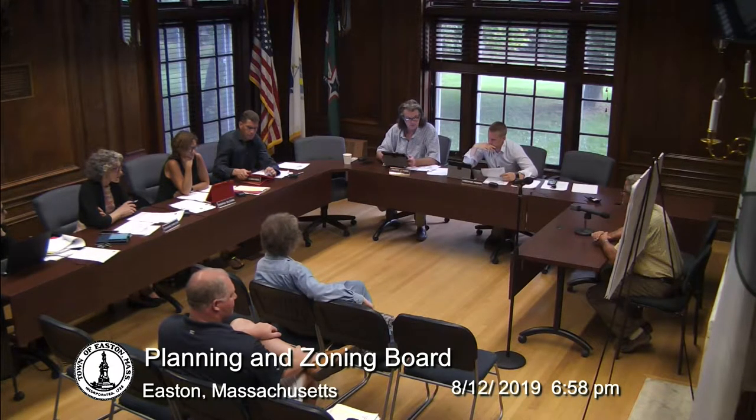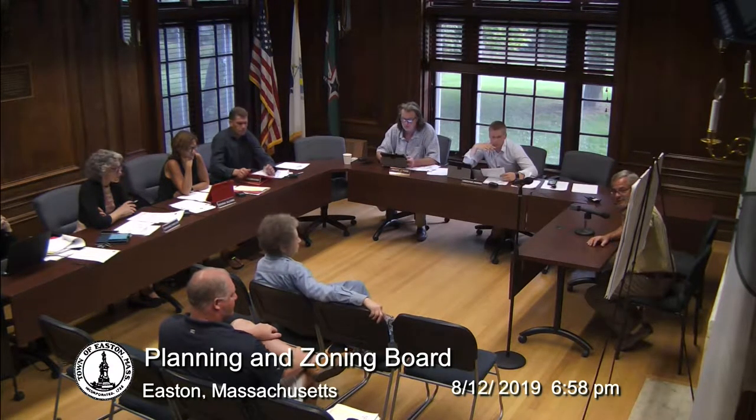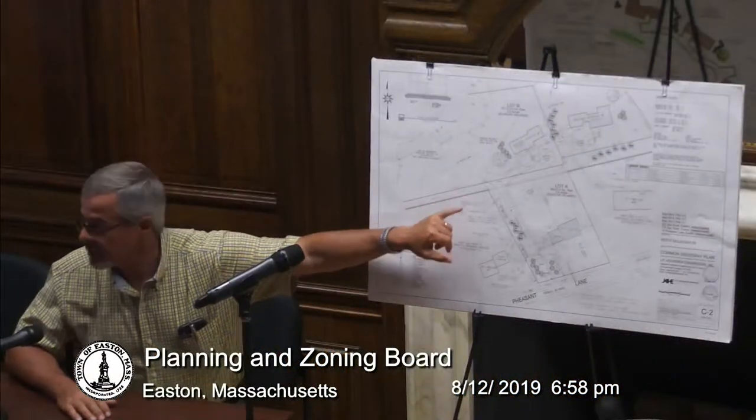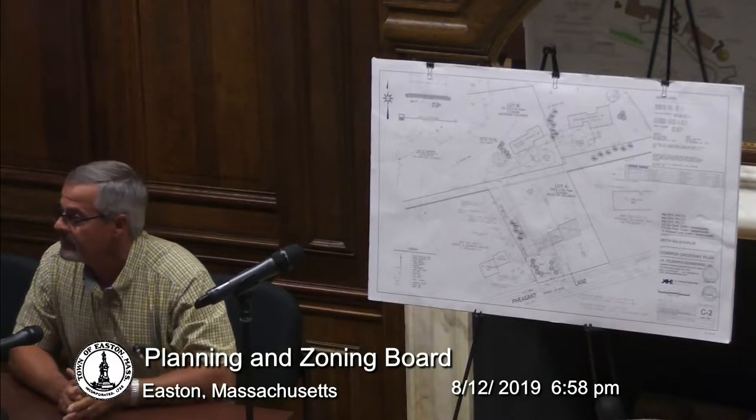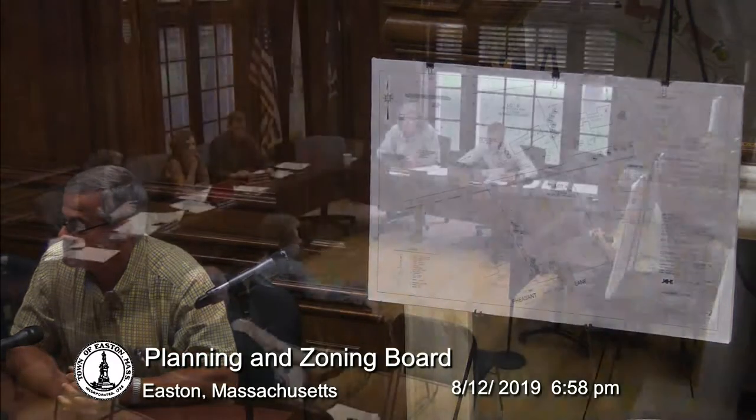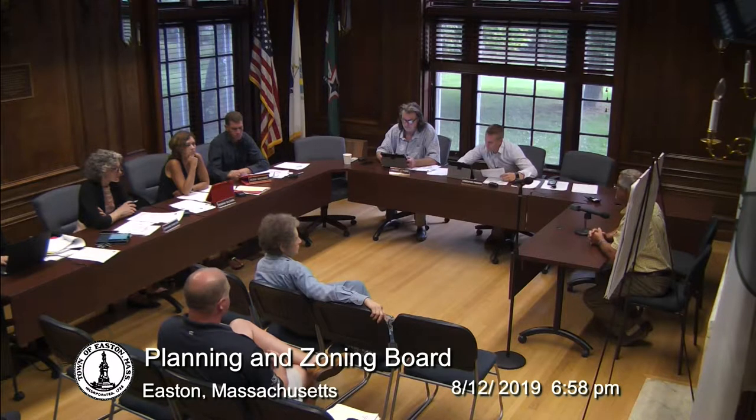Proposed topo, right? Or existing as well? I'm just trying to. We have the existing topography, and then I've added proposed spot grades. Okay. In different locations, right. All right. 99, 100, I gotcha. Okay.